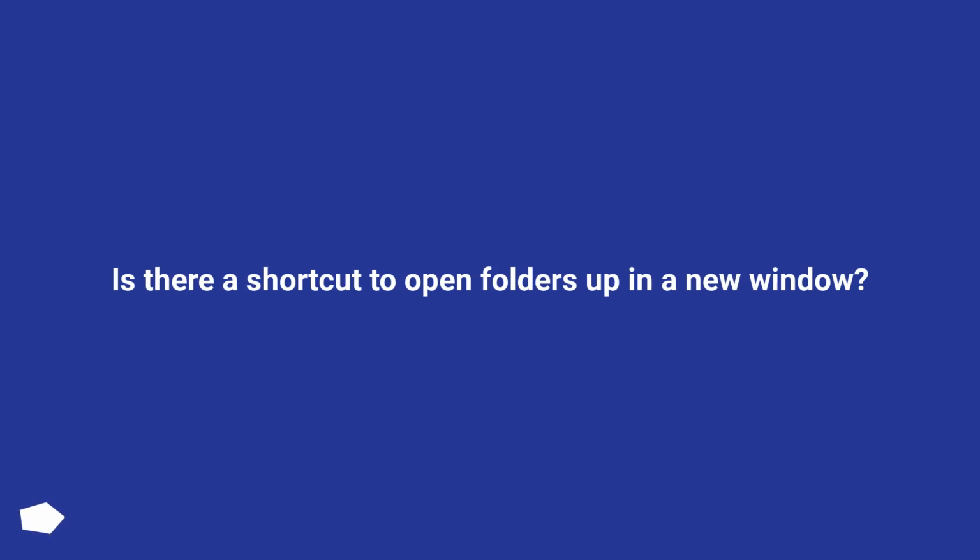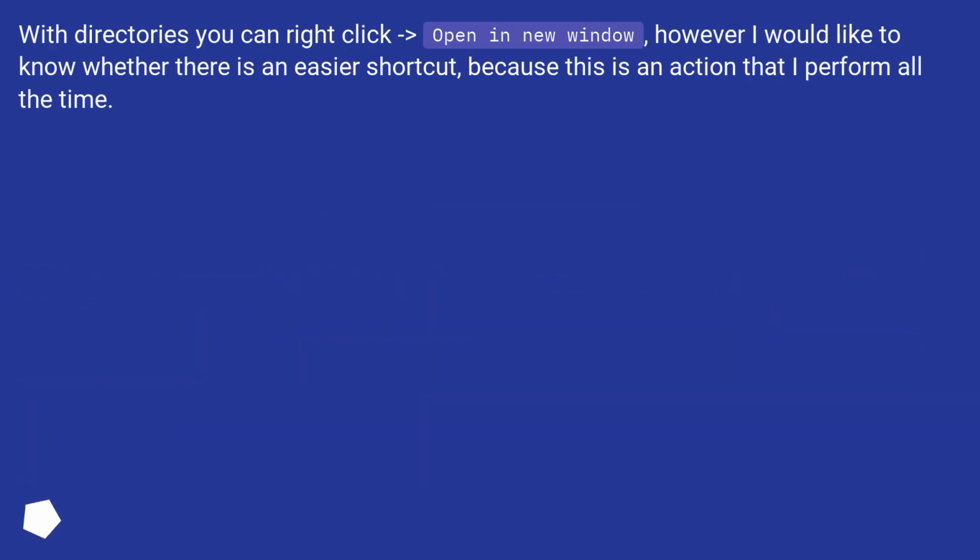Is there a shortcut to open folders up in a new window? With directories you can right-click and select "Open in new window." However, I would like to know whether there is an easier shortcut, because this is an action that I perform all the time.